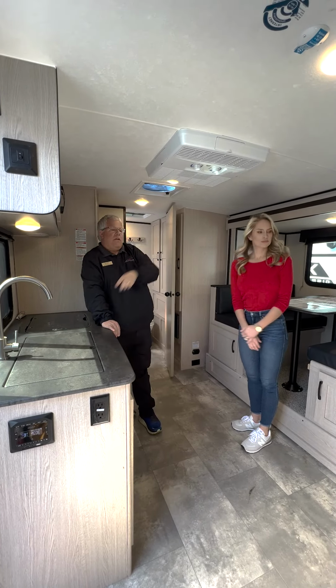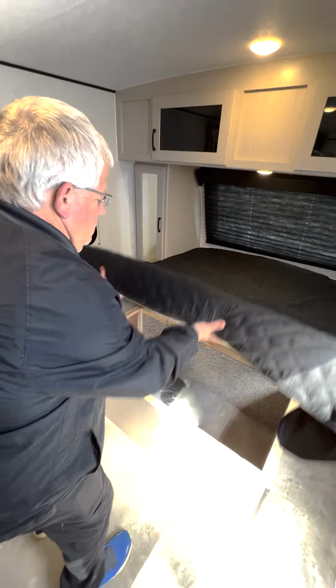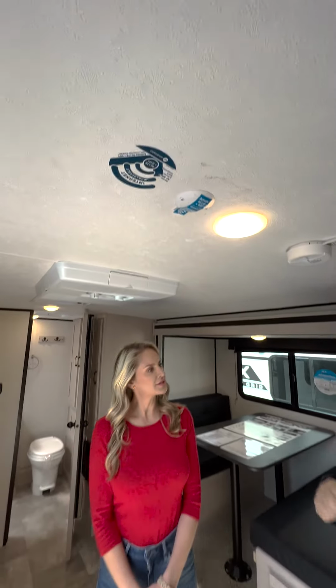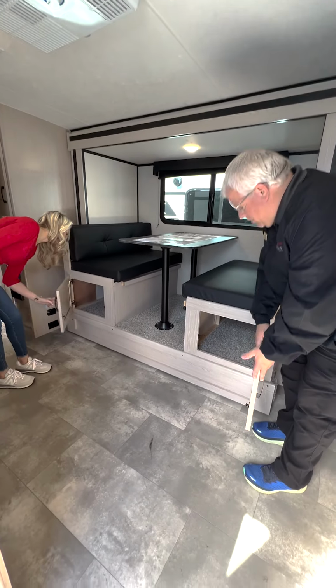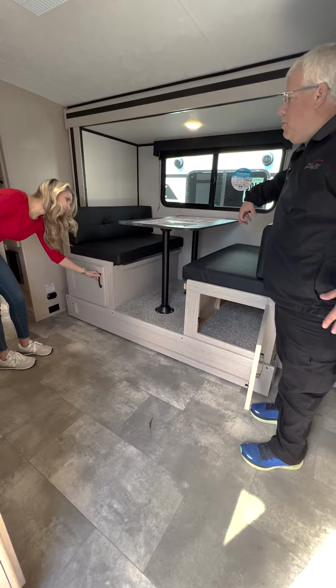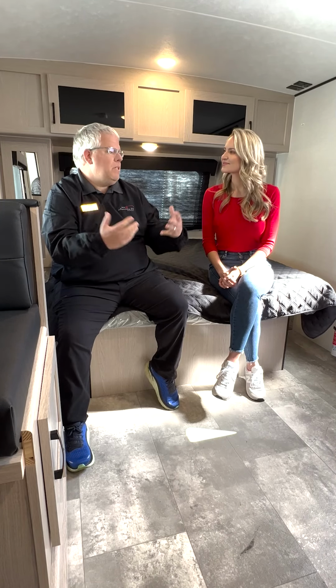It has most of the things that a person is going to need when they're camping and a lot of the upgrades on it, like the power awning and stuff like that. So it has a lot of things in a small package. So yeah, it's a really cool trailer, and it's going to be very affordable for people to get in, and it's going to be easy to tow down the road.